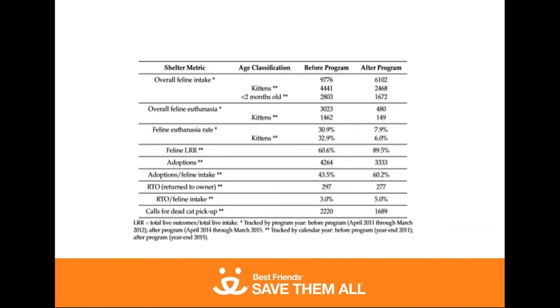Just a quick shout out to the Albuquerque program and some of the statistics that can come out of these programs. So again, the Best Friends portion of that program was from 2012 to 2015. Albuquerque Animal Welfare, it's New Mexico's largest municipal shelter. At the time, we were taking in about 25,000 dogs and cats per year. RTF, or return to field programs, are starting to become more common, but at the time, something of this scale was uncharted territory for us.